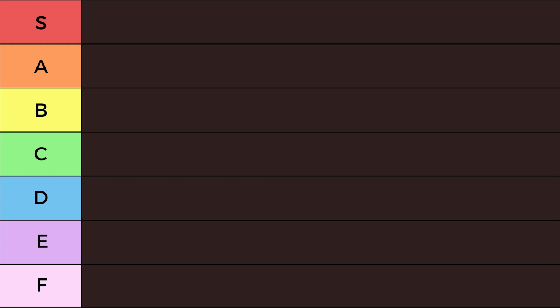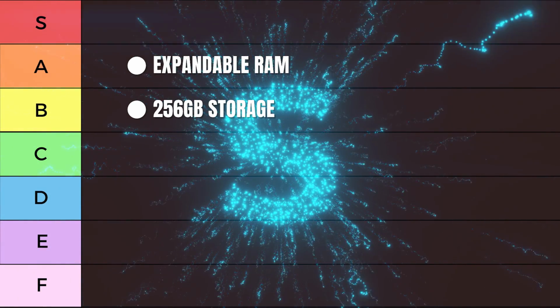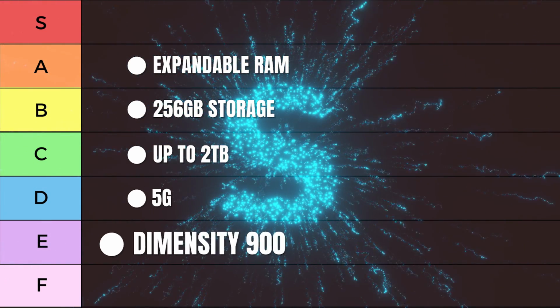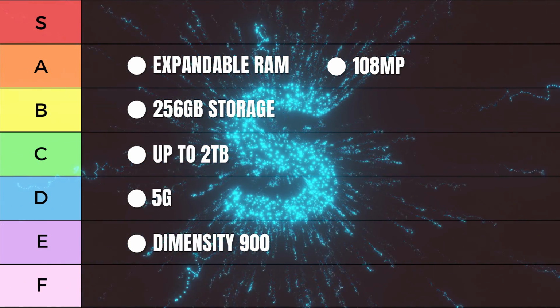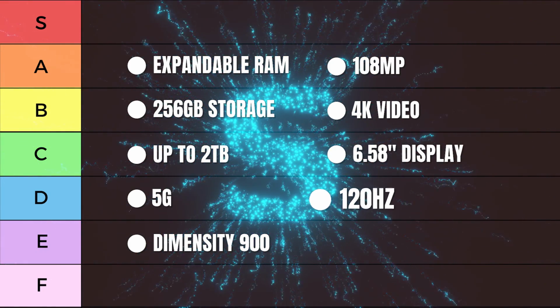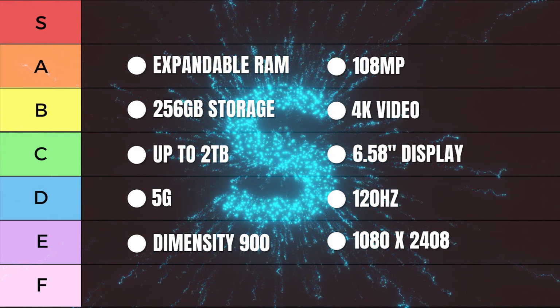Thanks for sticking with me, and now it is time for the S tier. This is the cream of the crop. All of these phones have expandable RAM. They've all got 256 GB internal storage that is expandable all the way up to 2 TB. They all are 5G with the Dimensity 900 chipset. All have 108 megapixel main cameras that can shoot 4K video. They all have large 6.58 inch displays with 120Hz refresh rate and 1080 by 2408 resolution.